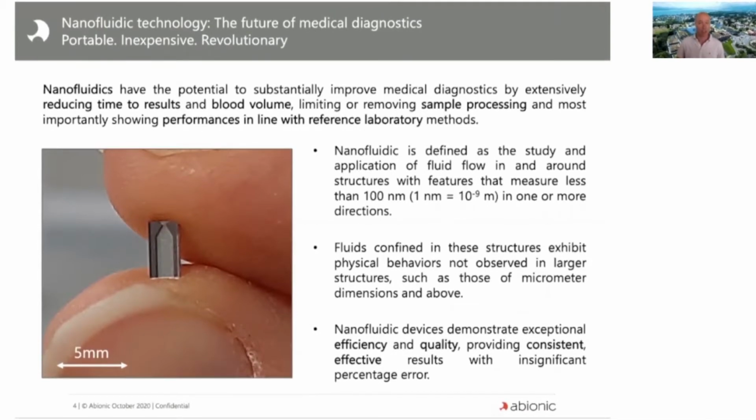We have demonstrated that nanofluidics substantially improves medical diagnostics by reducing time to results and blood volume, limiting or removing sample processing, and most importantly, showing performances in line with reference laboratory methods. Abionic succeeded in bringing together nanoengineering, biochemical, and medical sciences, and in developing an unparalleled nanofluidic technology-based platform to offer patients the fastest point-of-care test solution using the principles of traditional capture ELISAs.